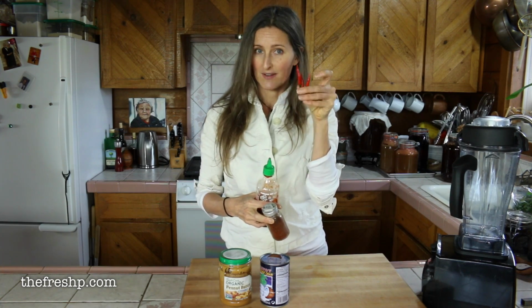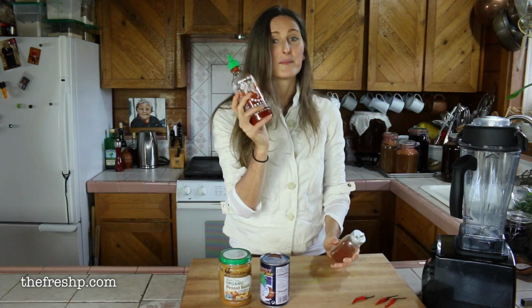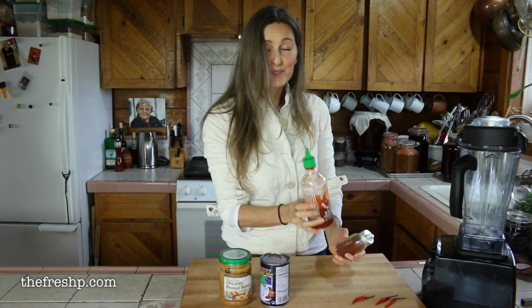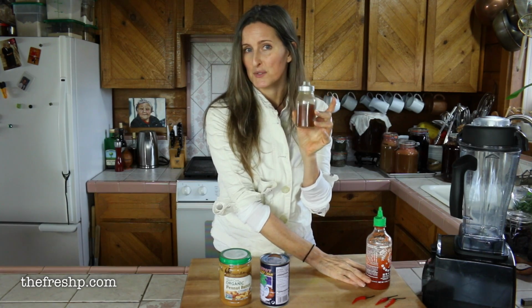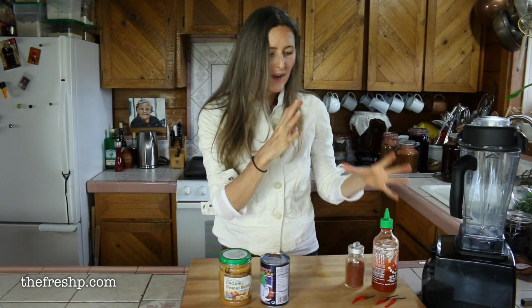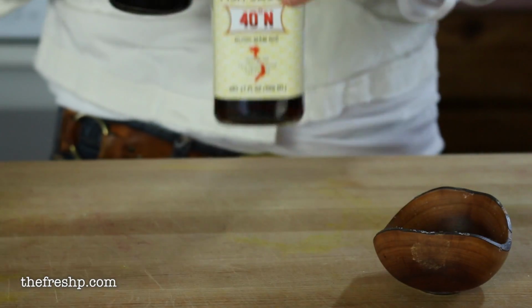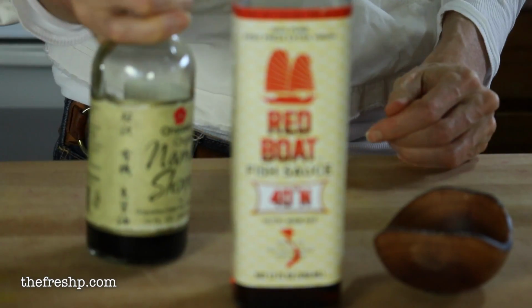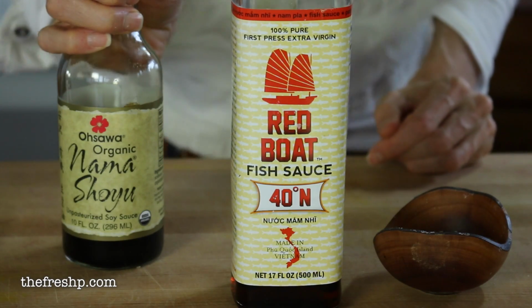Now, for the hot component, you can use Thai chilies, which are the most authentic. You can use Sriracha, which is pretty good. You could use chili paste if you have it, or if you don't, you can use just dried chili flake. So you can see how flexible this is. For the salty, you could use salt, you could use fish sauce. If you want to keep it vegetarian or vegan, you can use soy sauce.